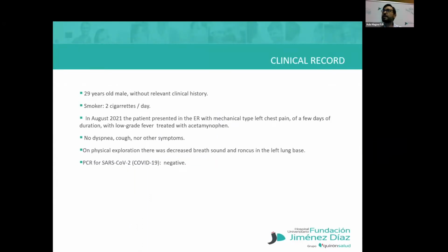Our patient is a 29-year-old male without relevant clinical history, who smoked about two cigarettes per day and presented to the ER in August of 2021 with left chest pain, mechanical type, of a few days of evolution with associated low-grade fever, and was treated with acetaminophen. The patient didn't have dyspnea, cough, or other symptoms. On physical exploration, it was interesting that the patient had decreased breath sounds and bronchus in the left lung base. PCR for SARS-CoV-2 was negative.